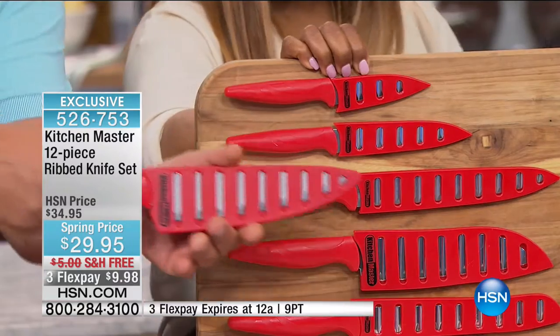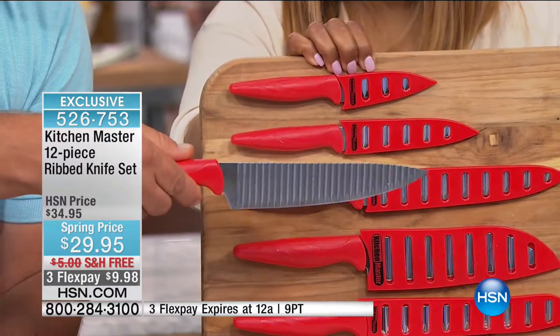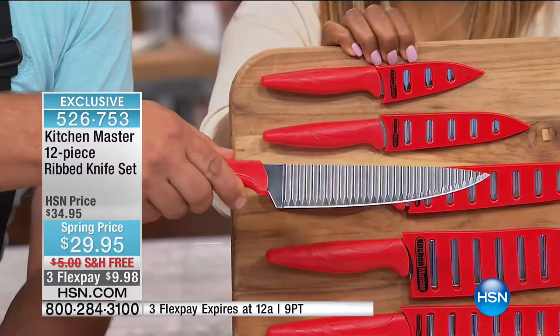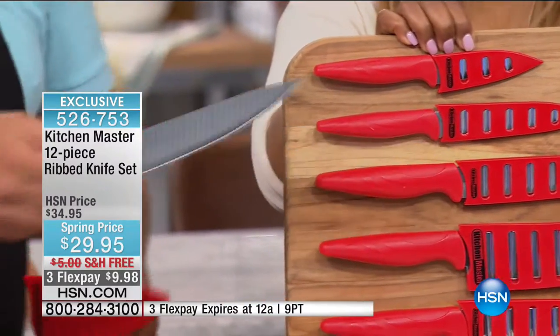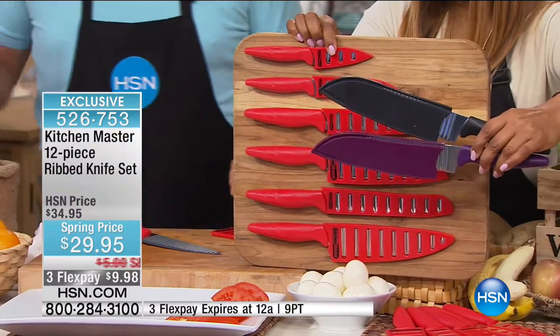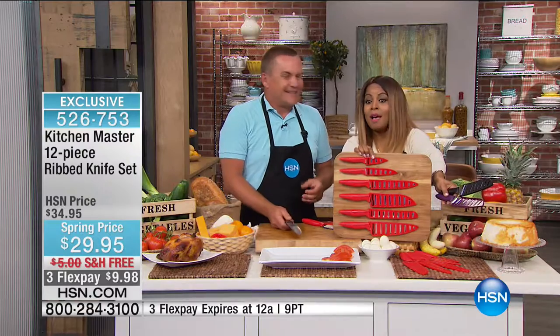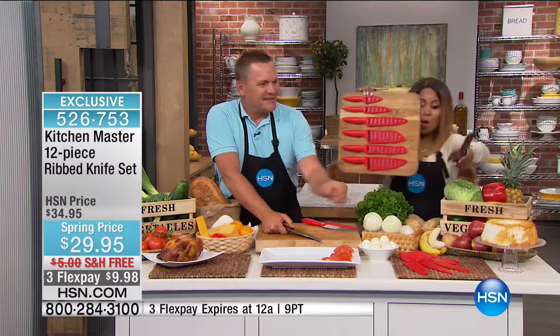But the cool part about these, watch this. When you pull this out of the sheath, they're ribbed. Beautiful. And here's what makes these special. And by the way, I know you want to show those other colors. You can choose it in red. We have it available in purple, and then we also have them available in black, and you get the entire set for this price. They're very expensive in stores. So this is the whole entire set.